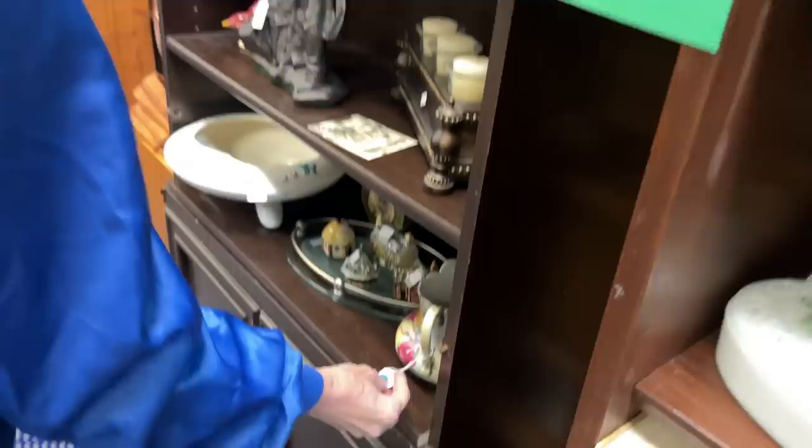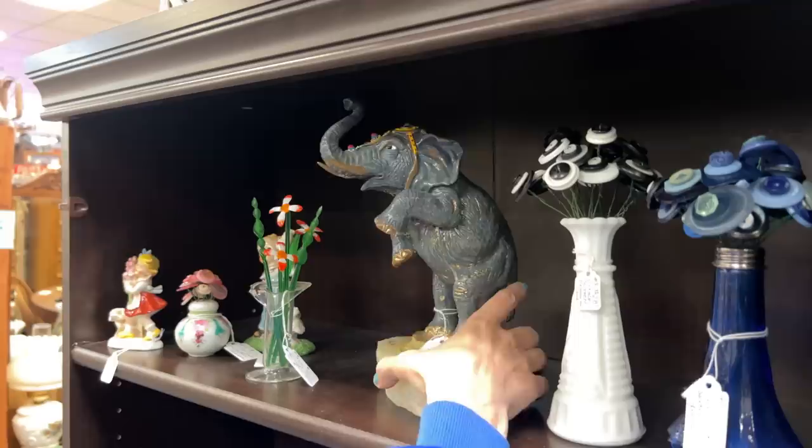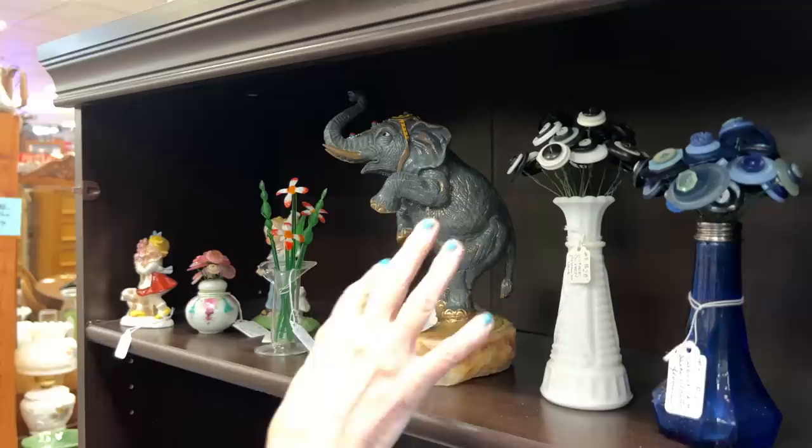These are not the right prices for us, but check this out. Oh, that's Fenton. Here's another one of these Ron Lee elephants. This one's $89. How magnificent is that? Oh, you're a beauty. I'll probably be doing a little research on these after the fact. I'm not going to buy them, but just to see, that would have been something I should have picked up.